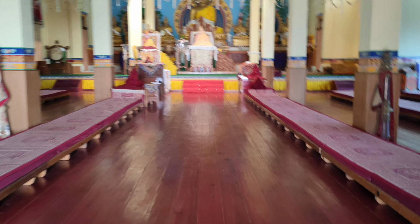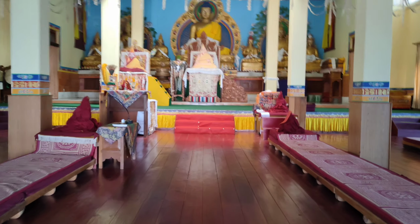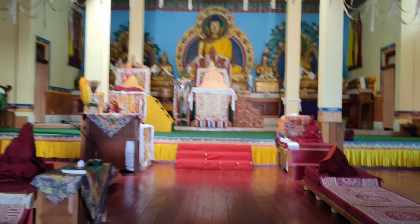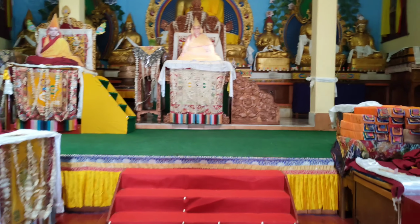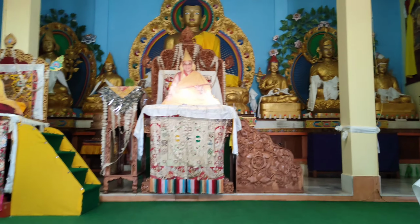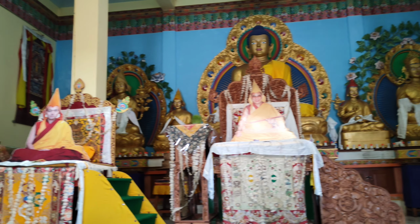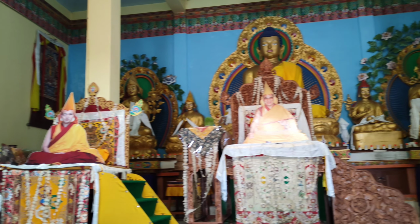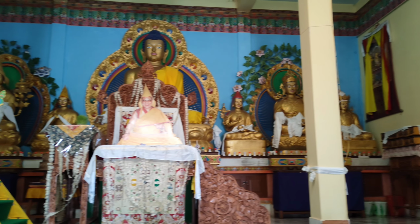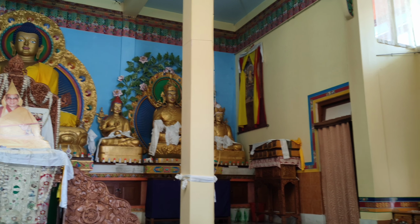And this is what's inside the building. Here you can see in the front there is a statue of Dalai Lama, and behind it there is a big statue of Gautam Buddha, and many other statues. Actually, this room is a prayer hall, and that's why in front there are many statues and pictures of Lord Buddha and Dalai Lama.